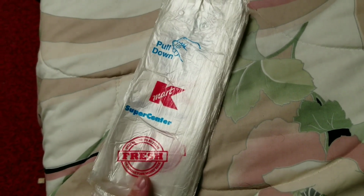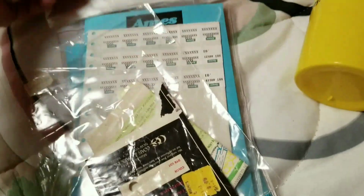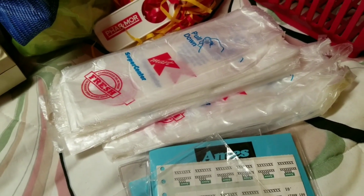And you might have remembered, too, from the Super Kmart, when I happened to go look at the produce bags, they say Kmart Super Center on there, so I grabbed a ton of them, just to have that really cool item there, because, as you guys know, the last Super Kmart is closing, and will be gone in early April.